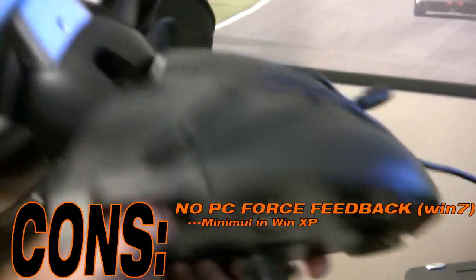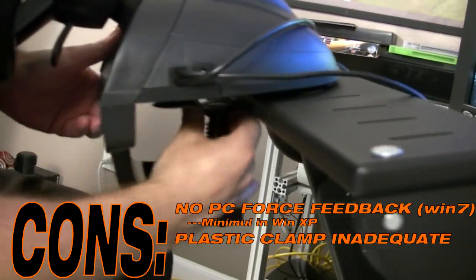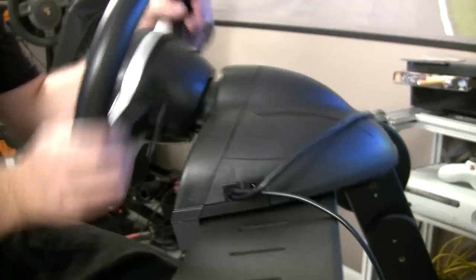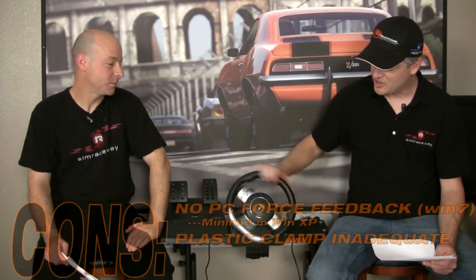Yeah. So that plastic clamp, the clamping mechanism, is probably the worst I've seen on any wheel. But don't forget the suction cups. It's got some really hefty suction cups on there. So if you're mounting it to your window, a little spit on there, and you'd be good to go. 270 degrees of rotation, as you can see here.